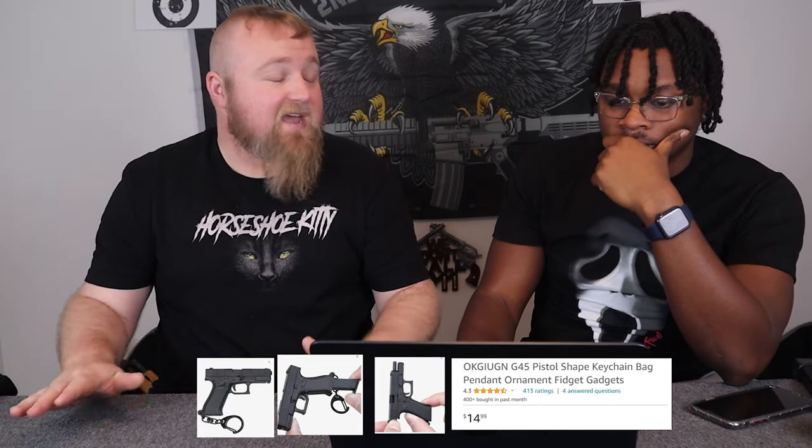So one thing I do want to say, it's $15 for this pendant. And I don't know if you guys can see, I don't know how I'm showing it. You can literally cock it back and you can drop the mag as well. Yeah, like the real gun. And if you get them their exact carry pistol, that is an amazing gift. That's cool. That is probably so far in this list the best gift.